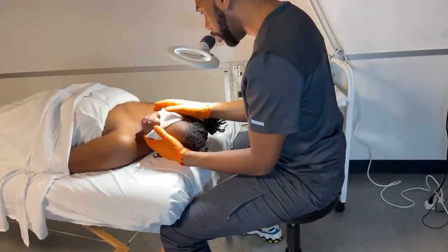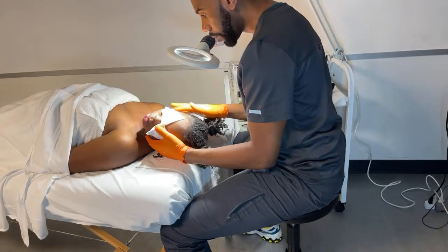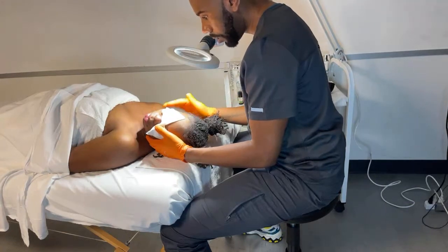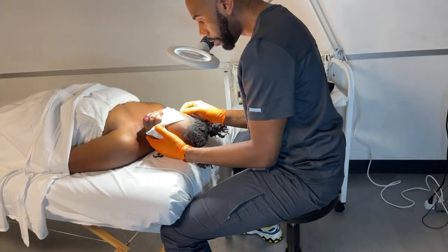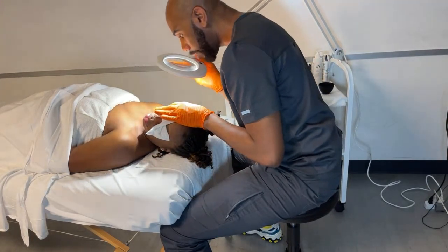Don't be afraid to move the client's face so you can really see. I do see vellus hair. So she would be a perfect client for a dermaplaning facial. I do see some open comedones or blackheads that could be extracted.